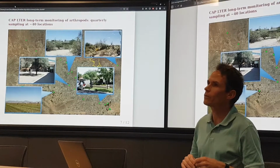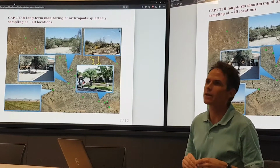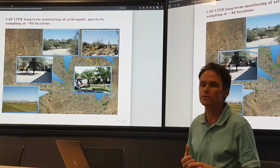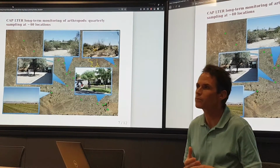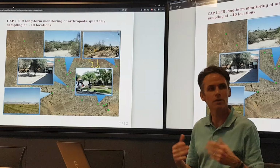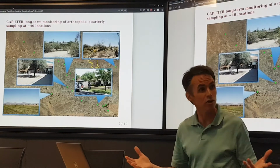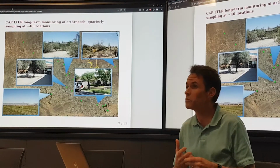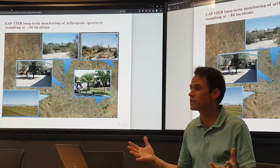But critically, these points span different habitats. So we're sampling arthropods in agricultural fields, and shopping center parking lots, and out in the desert, and in people's yards. And not just yards, but different types of yards, like xeric yards or more mesic yards, where there's a lot of turf, where there's a lot of desert.